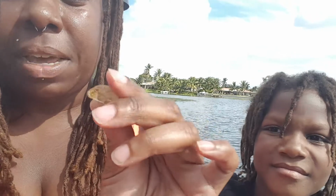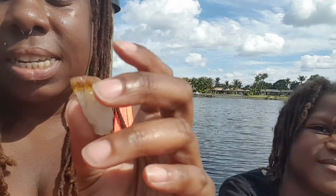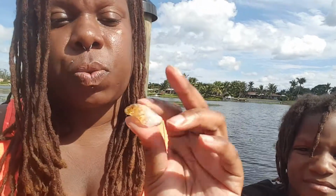Anyway. Citrine is one of the stones you have to really be careful with. While citrine is naturally made, a lot of times the yellow color is something man alters. So when you're going to buy citrine, make sure you ask whether it's been man altered or whether it's been naturally taken out of the earth this way.